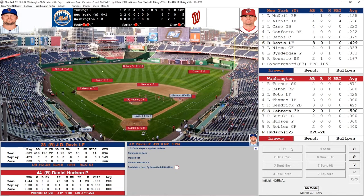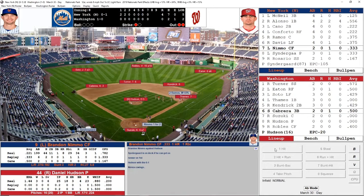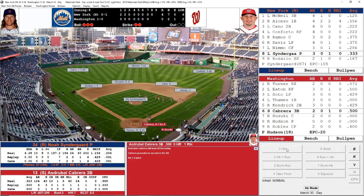High fly ball, deep left field. Soto going back. And he'll make the grab in the corner. Ramos might tag here. No, he'll hold. Nimmo stands in, 1 for 2. He swings. Dribbler to first. Thames, and it's going to stay fair. And that will retire the side. So here we are in the bottom of the 8th. 4-0 Mets. Syndergaard still looking strong.